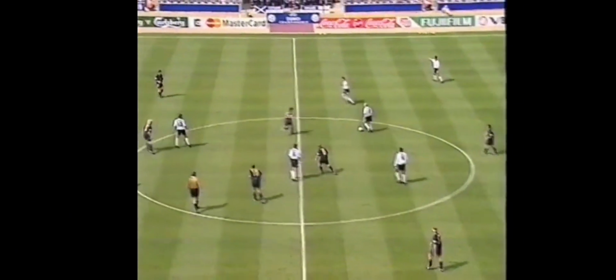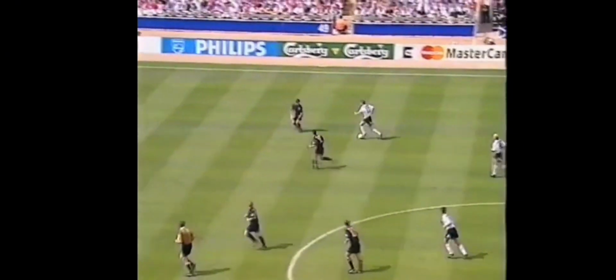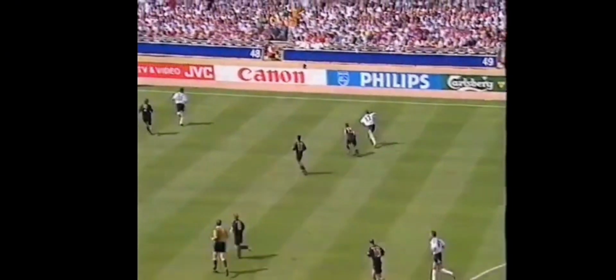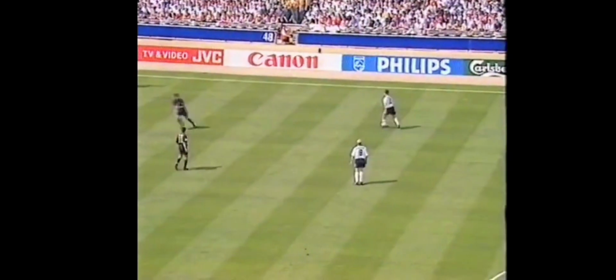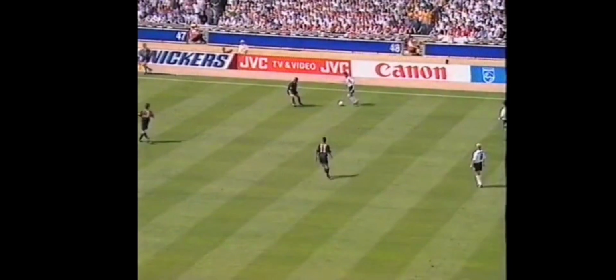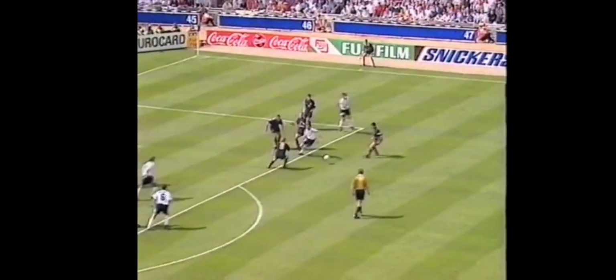Now Gareth Southgate. No room in there. Tackle was by McCall. This is Gascoigne. Now McManaman. Anderton goes to the right. And plays it back to Neville. McManaman again. Anderton. It's all too intricate. Scots are getting a foot in here, a foot in there.